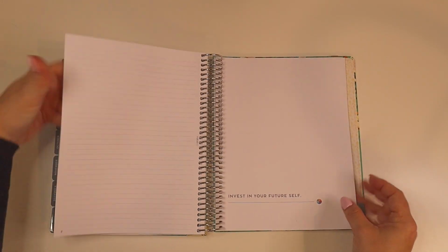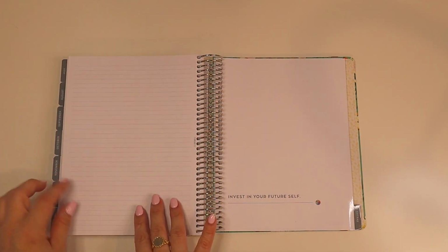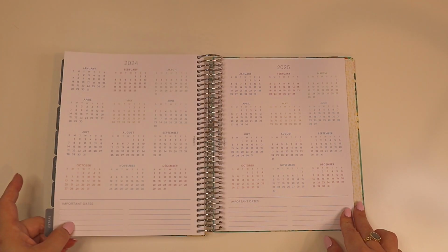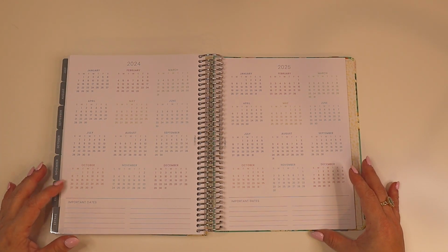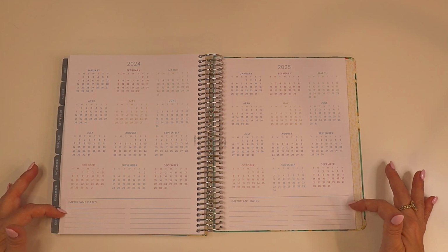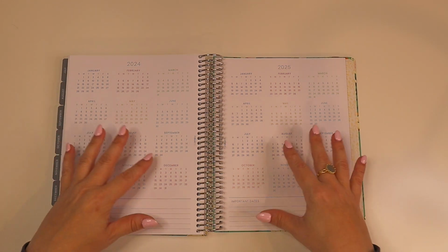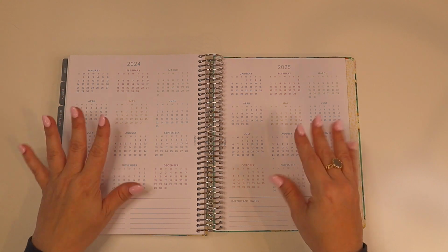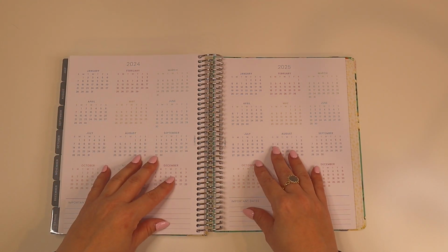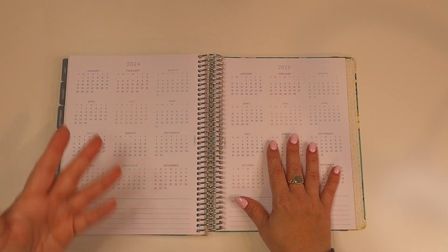And of course, you're going to have that quarterly compass, and then you do have a lined notes page on the back of each compass. And then from here, you're going to have some extras. So you're going to have your mini months for the year of 2024, and then the following year for 2025 with an important date section. And what I really like about these mini months is that you can either use a color dot marker, or you could use transparent stickers to go on here and really notate those special dates or important dates that you need to remember for each month.